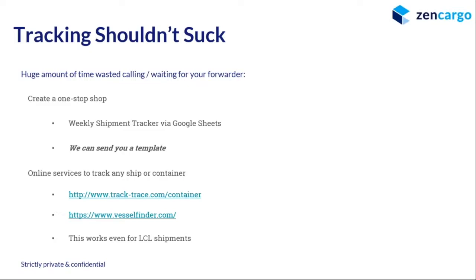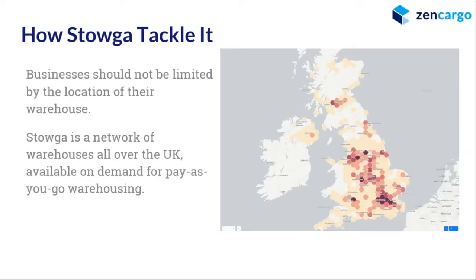The other thing that I think would save companies a huge amount of time is if you use tools like Google Sheets, which is essentially Microsoft Office but operated in the cloud. You can custom create a workflow with all of your shipments, and again get your forwarder to update that in the cloud, and you can always see every time they make an update, and you'll always be on top of it. How are you doing it at Stowga? Maybe we can go to the next slide and you can tell me how you're doing this.